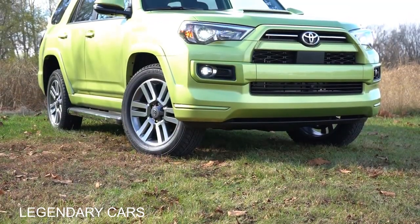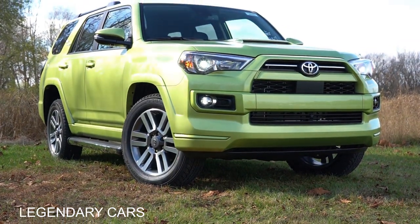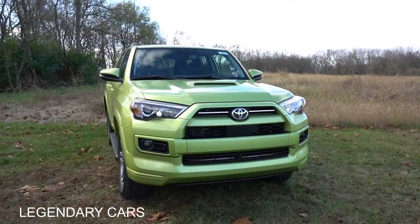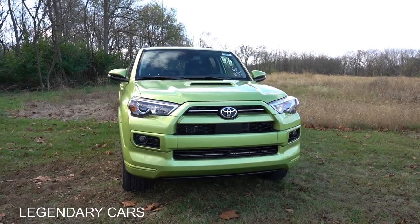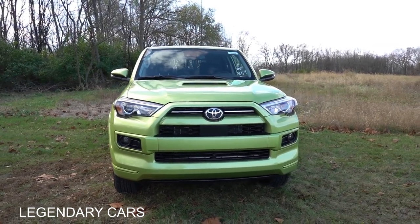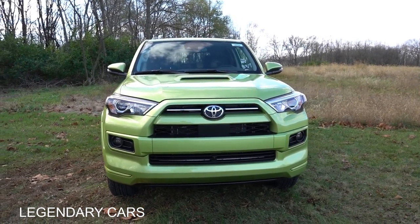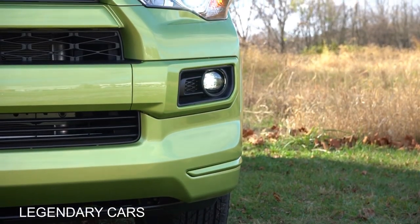Automatic headlights, of course, do come standard as well, meaning when it starts to get dark at night, those headlights will turn on automatically for you. LED daytime running lights are also standard, and automatic high beams come standard for all trims as well. Essentially, when you have your high beams on at night, it senses a vehicle coming in the opposite direction and automatically dims to low beams. Then when that vehicle is gone, it automatically bounces back up to high beams. So very convenient feature there, kind of like the automatic headlights, but for the high beam. So big fan of that.